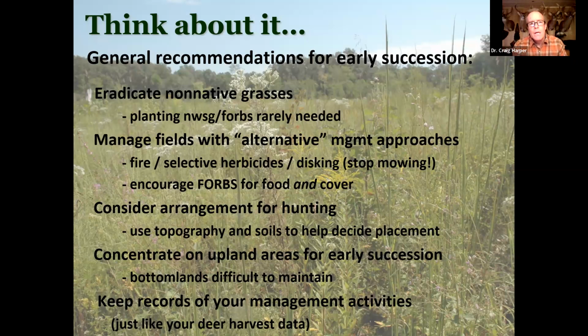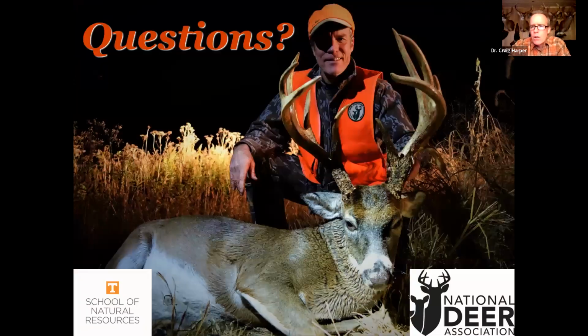If you have to mow, then concentrate your mowing in late winter, just before spring green up. It's a lot easier to mow at that time, and you won't disturb fawning cover, you won't disturb nesting cover, etc. Consider your arrangement. Think about your management on the uplands and where you can maintain early succession most easily, and keep records of what you do. What you sprayed, how often, when you disked, etc. It's very difficult to remember all this, and keeping a log of that will help you in a big way as you go forward.